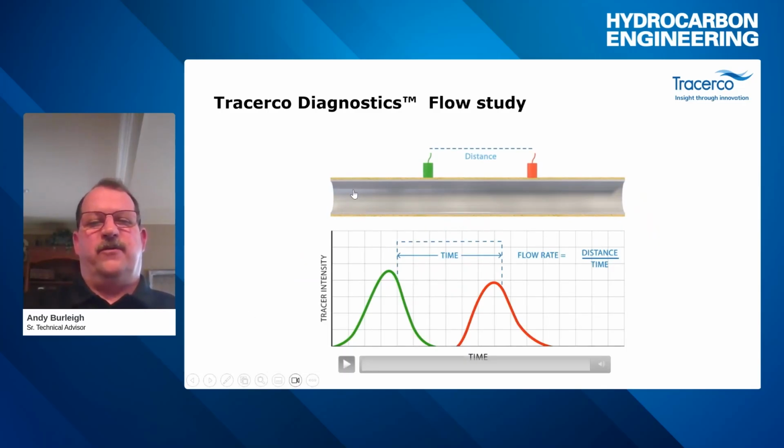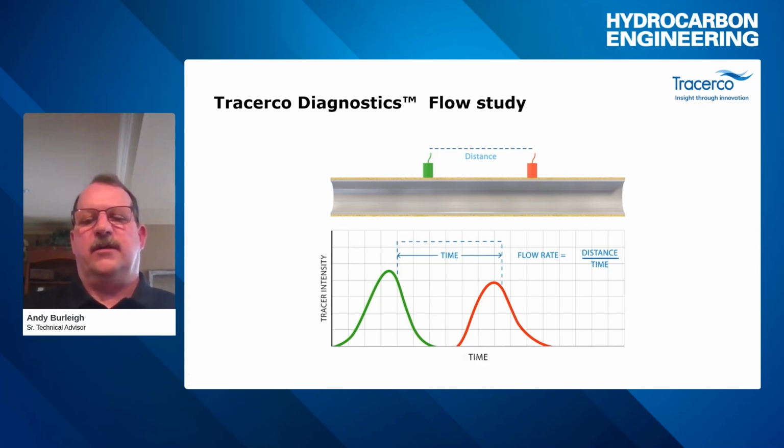We'll inject a pulse of radiation into the pipe. We'll set detectors up at known distances apart, and then we measure time of flight from point A to point B. Sometimes we use multiple detectors, more than two. By knowing that, you have a velocity, and then by knowing pipe diameters, pressures, temps, whatnot, you can actually calculate a volumetric flow rate. Like I said, we're verifying flow meters a lot.